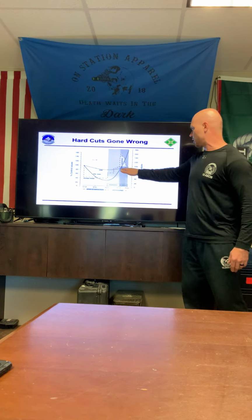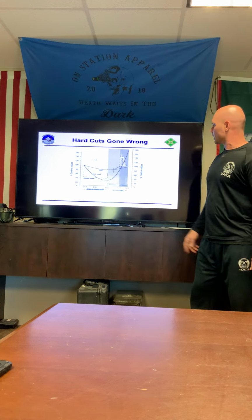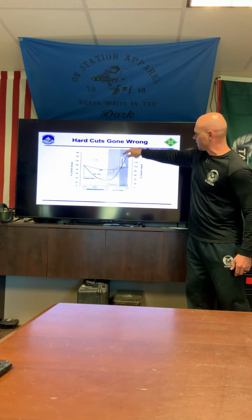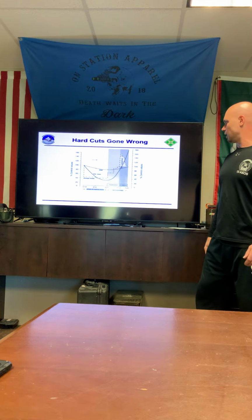And it's pretty faded on here, but there's a white line going across there. And this is that hyperphagia. So you see the dotted line for the energy intake. That's that overeating that we talked about a little bit earlier.